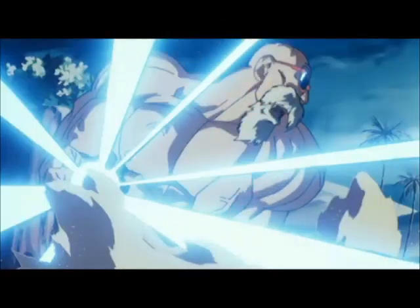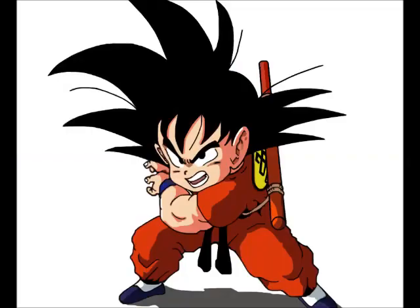Anyway, coming in at number 3, we have Kamehameha. Now, this honestly was a bit difficult, ranking between Kamehameha and instant transmission, but I think I can explain why this one slightly edges out. First of all, it's been in the series longer, and it's been used by more characters and just almost as effectively as instant transmission.